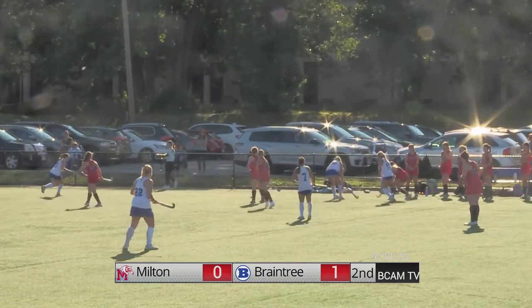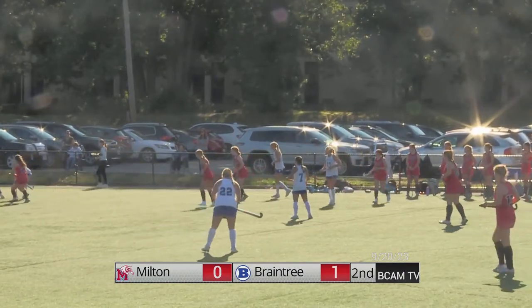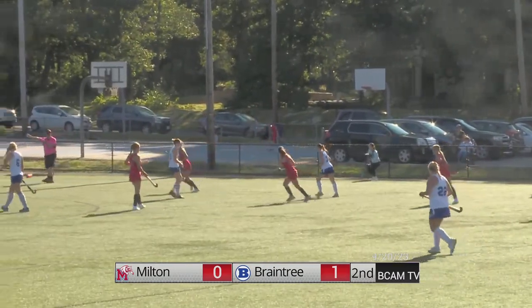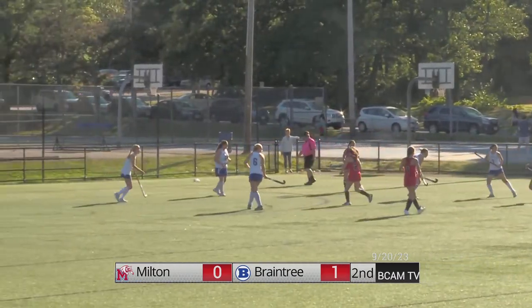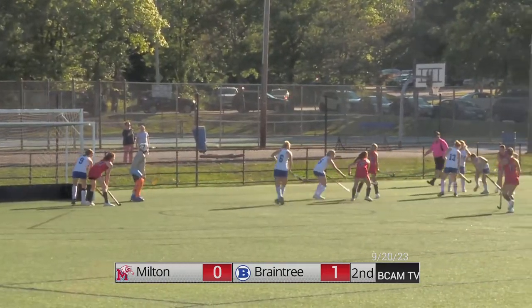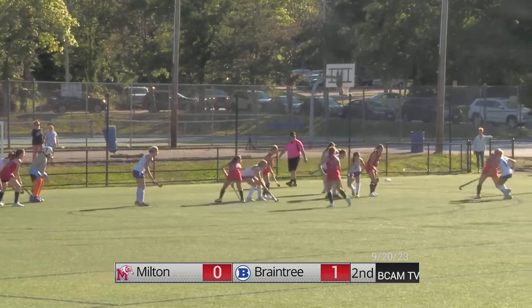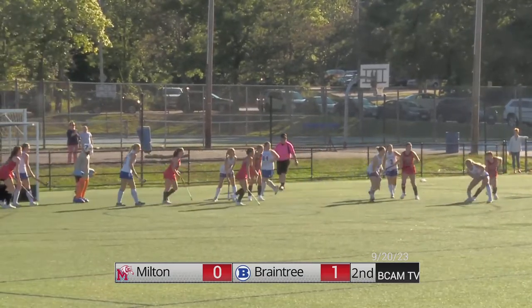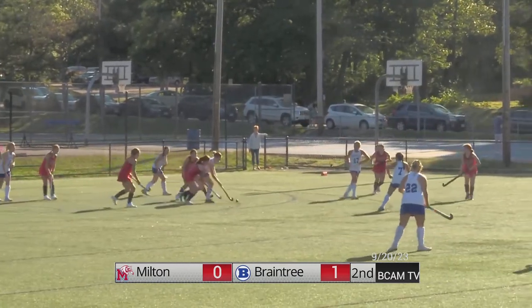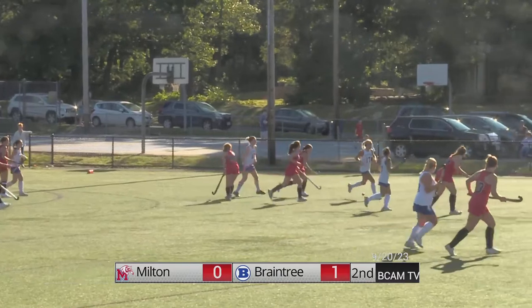One time on this side of the field, and you just can't clear it away. Possession stays on the attacking side. Milton looking for a shot. Trying to release, and a kick save. Dennis Corker again, able to read that one through traffic.